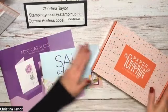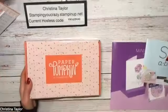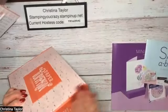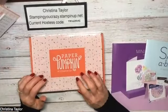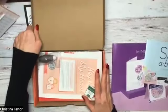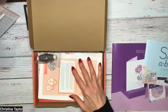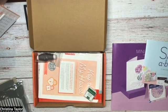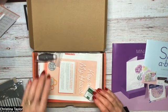First, before we look at the catalogs, I want to give you a preview of the December Paper Pumpkin. This kit was called Good Things Come in Small Packages. I ordered two of this one, so I do have an extra if you are in need of making some gift card holders or some cute cards. Hang on just a second. I wanted to grab the add-on cards because I have an extra one of those too, if you're interested in either.